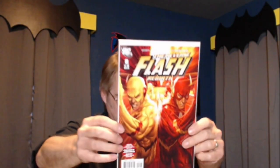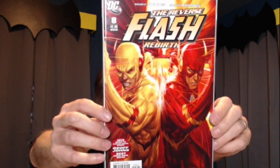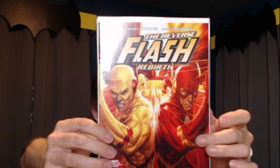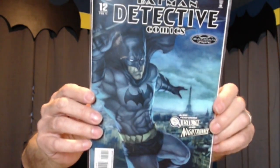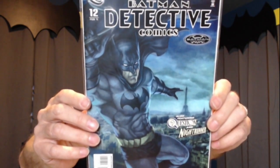Then another one of my favorites, Flash #8. But you notice he makes them muscular, but he doesn't make their muscles massive like most comic book artists do. And here's another one of Batman. You can really tell on this one. This is Detective Comics #12 from February 2011. And you notice Batman is very slender, yet he's very muscular.